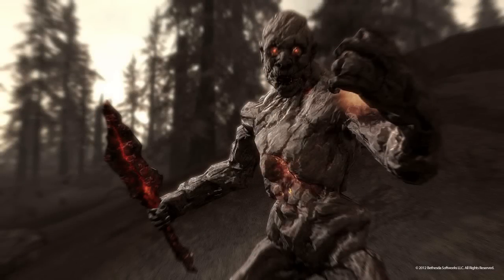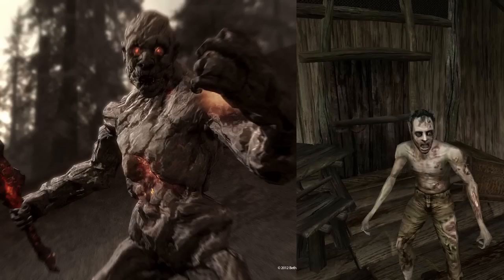First up, here we have what initially looks like a blend between a human and a golem, which is why I initially dismissed it as being a corprus monster, which in Morrowind looks more like a zombie. But it would seem as though most people agree that these are indeed corprus monsters, but we won't know 100% until we get a confirmation from Bethesda or the game itself. But I'd say a corprus monster is a pretty safe bet.